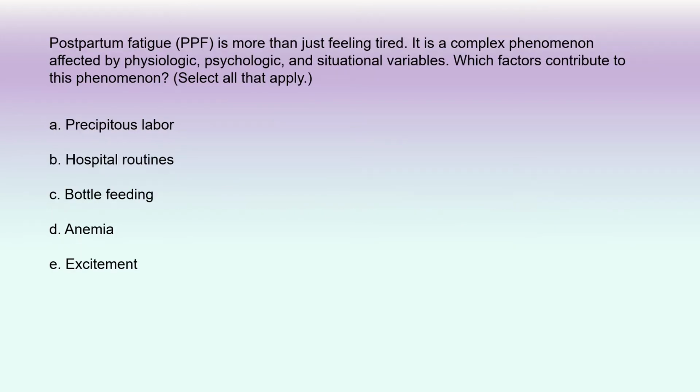Postpartum fatigue, PPF, is more than just feeling tired. It is a complex phenomenon affected by physiologic, psychologic, and situational variables. Which factors contribute to this phenomenon? Select all that apply. A. Precipitous labor. B. Hospital routine. C. Bottle feeding. D. Anemia. E. Excitement.